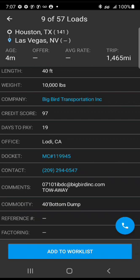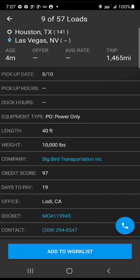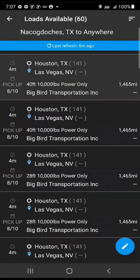40-foot bottom dump going to Vegas, in the Southwest out there, places like that. And this one's going to pay about $2 a mile. There's nothing special about that.